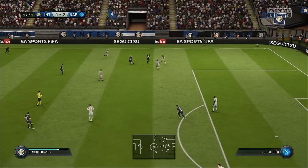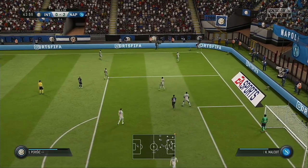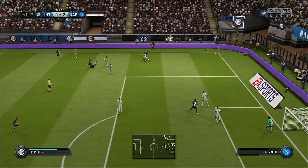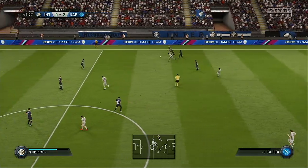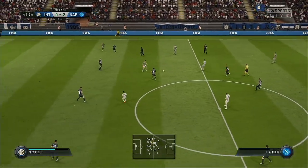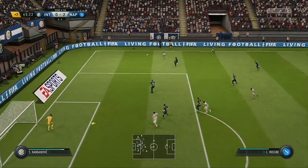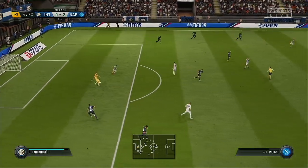Nainggolan. Perisic. Brozovic. Perisic. He's looking for the cross. Challenge in sharp. Jose Callejon. Milik. And it's going to be a minimum of 3 minutes of added time. Getting forward well as a team now. Well, then it goes. It's wonderful work from the goalkeeper again from the header. Well, he was on his toes. He was ready for it. Good stop.